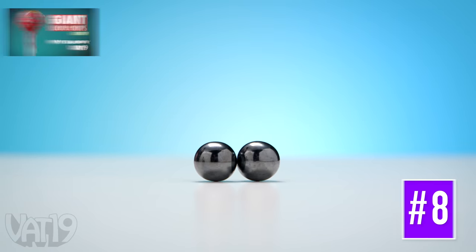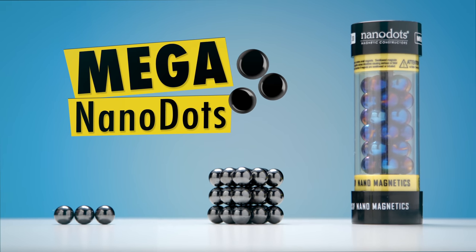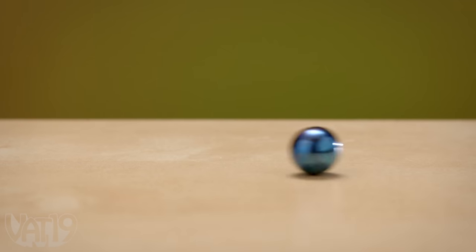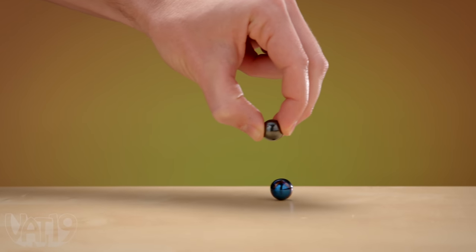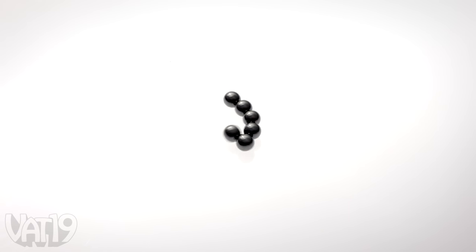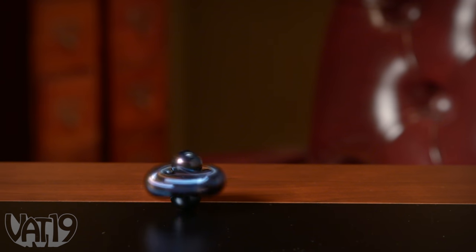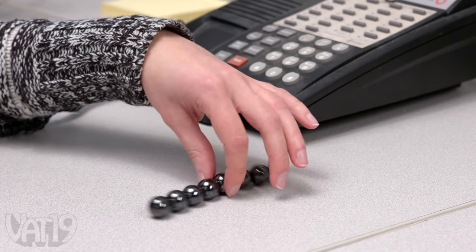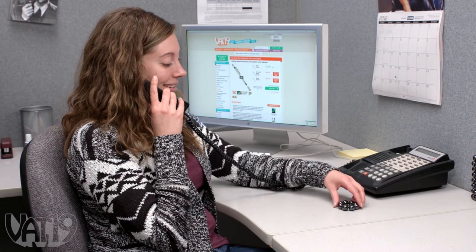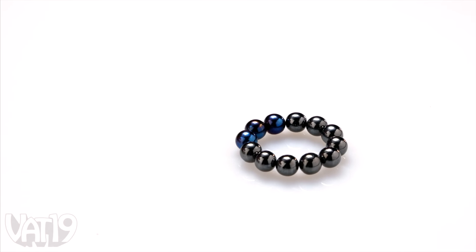Play with the power of magnetism in unusually awesome ways with Mega NanoDots. These electroplated magnets use their spherical shape and surprising strength to create interesting interactions. They're part science experiment, part building block, and part desktop diversion. The versatile dots are great for fidgeting, making them a perfect tactile distraction. Try out different tricks until you become the master of magnetism.